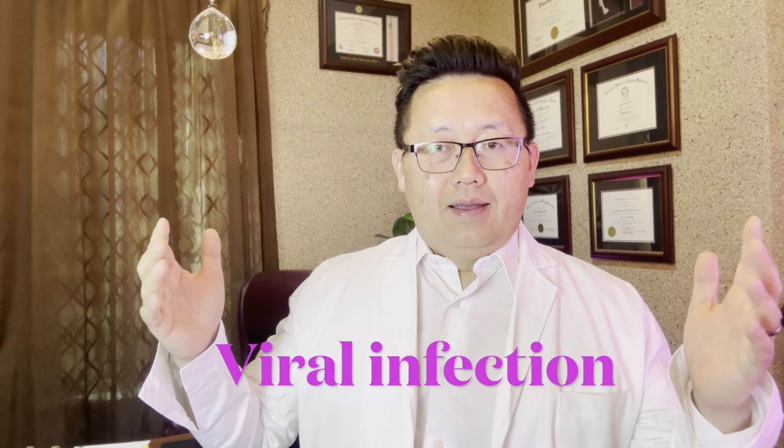Probably the second most common cause of pink eye is a viral infection. Again, it would be hard to distinguish between an allergic attack and a viral infection because the eye would be red and then you have discharge. Sometimes it could be a little bit cloudy, but most of the time it would be watery. So it will be hard to make that distinction. In terms of treatment, there's not much you can do about it because it's caused by a virus. Supportive care, wash with water, and for comfort, you may use a warm cloth or towel for symptomatic relief, but that's about it.